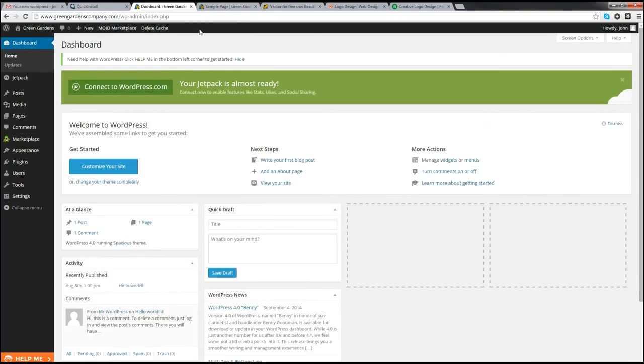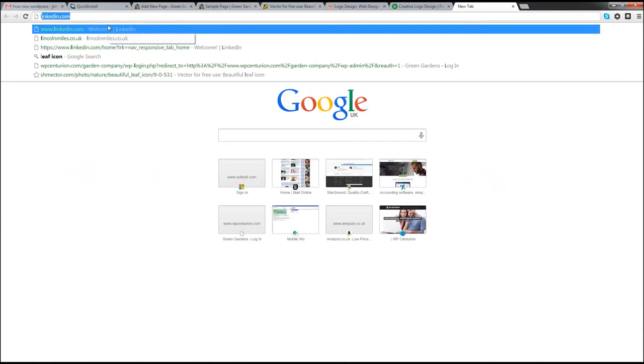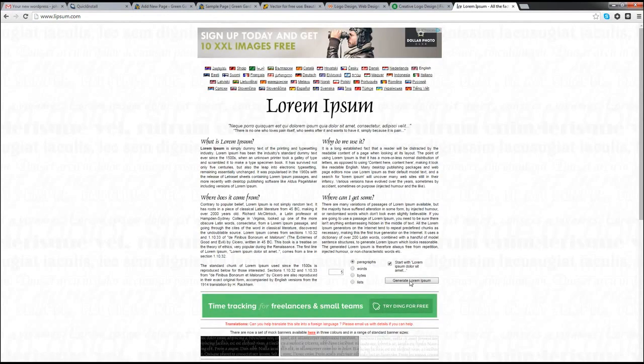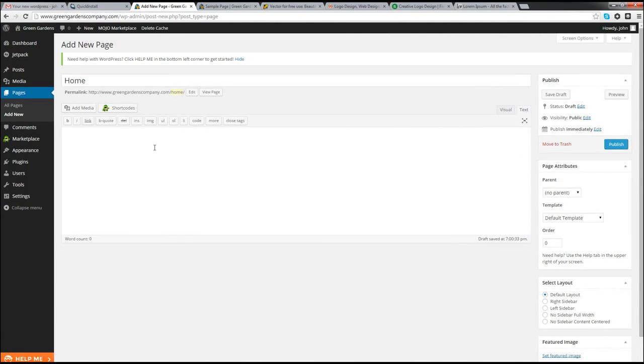If we go back to the dashboard in WordPress and then go back to pages and then add new, we're going to simply add in a few pages. Now, what I actually like to do for putting in kind of placer text is to use something called lorem ipsum, and it's just lipsum.com, and all you do is you generate placer text. And I find that quite useful to be able to just copy and paste into a page. So it's kind of fake content, if you like.